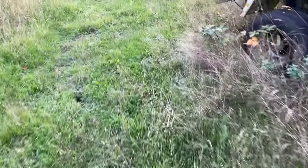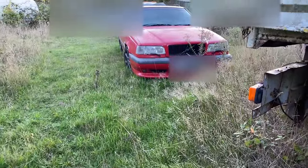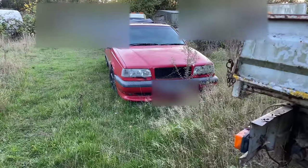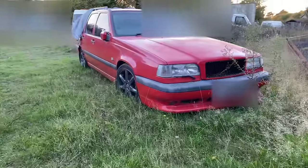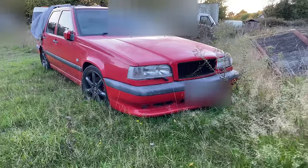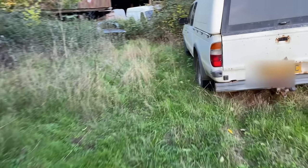Okay guys, we are here. And the first car that pops into my vision is a Volvo 850. Now that is a super cool car. Very nice car. Really like that. Obviously they've got lots and lots of horsepower, that car. Really nice find. But we've got Transits. We've got all sorts here. We've got an old Truckman here.